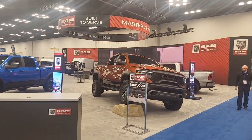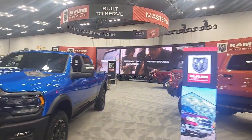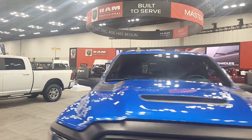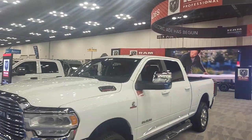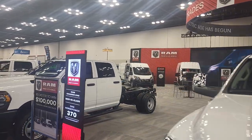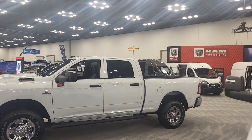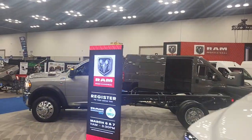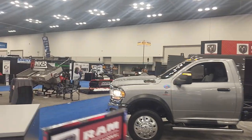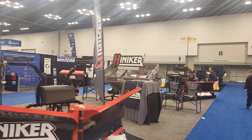Ford, Ram, showing off their new electric vehicles. There's electrical forums, electrical discussions on electrification of the industry, which, whether you like it or not, is coming. Some nice plows.